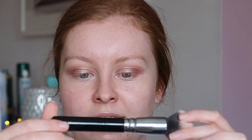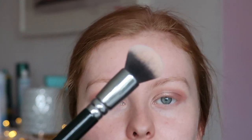I'm going to use my trusty Zoeva 102 Silk Finish brush for my foundation. I love this brush, it's really, really good actually. I'd recommend a lot of people to get this brush. I really like it.